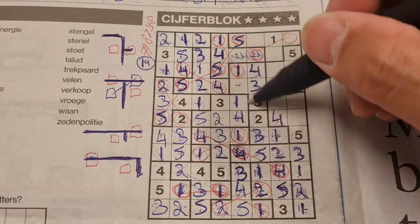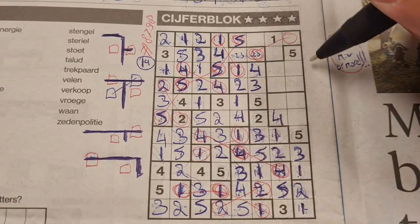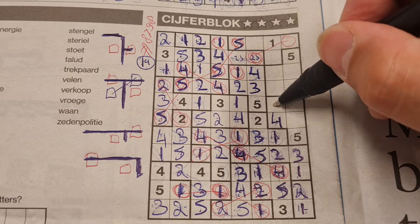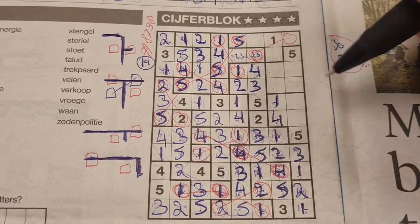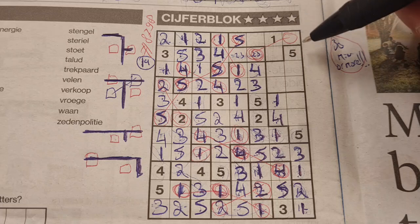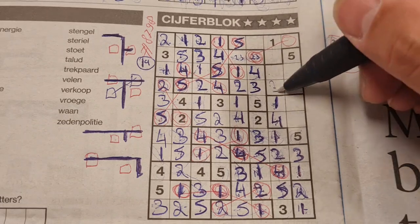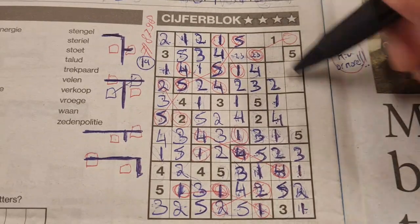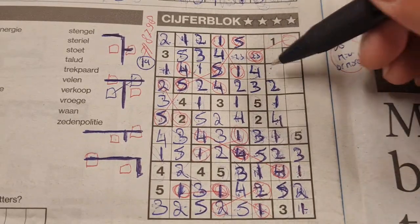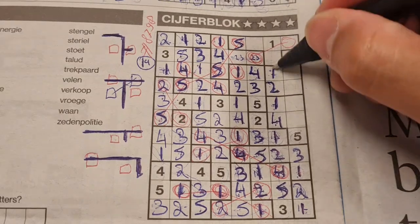So one digit left in this area for number 2. Alright. I think this box should be a 1, because it can't be 2, 3, 4 or 5. Yes, definitely a 1. Then I think this box should be a 2, because it can't be 1, should be a 2, can't be 3, 4 or 5. Yes, definitely 2. I think this box should be a 1, because it can't be 2, 3, 4 or 5. Yes, definitely a 1.